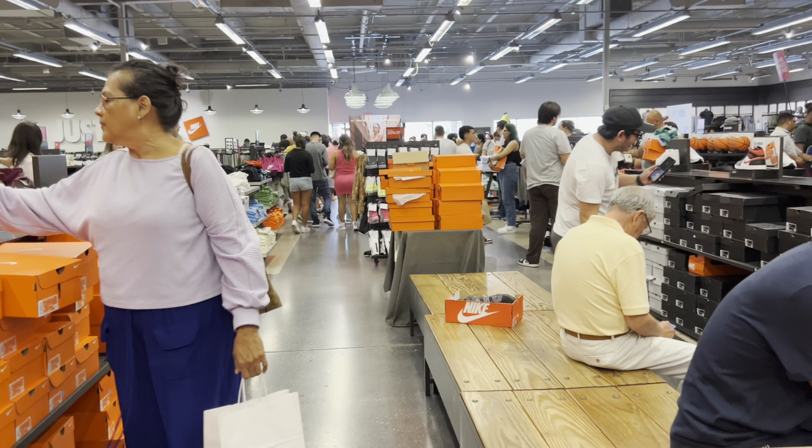They didn't really have any shoes that caught my eye today for men's sizing. However, I did see at the end of the rack they had the We The Best 5s, but the biggest size they had was a 6. So if you're looking for some We The Best 5s, size 6 or under, go ahead and check your nearest outlet because they'll probably have some sitting.